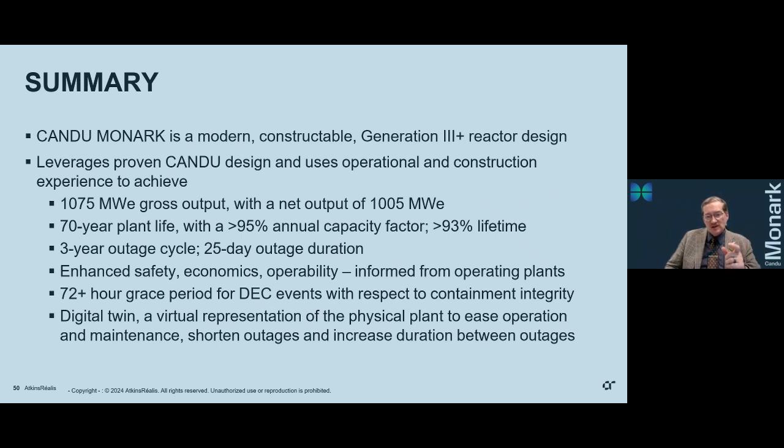So that doesn't mean that there's not an advantage in on-power fueling. It means you have to work it in the design. You need to make sure you can do the on-power maintenance on everything without shutting down. You need to make it so that you don't have to shut down as much as possible, right? If you don't have to shut down to fuel, get rid of everything else that makes you shut down as far as you can. And that's what we're doing in CANDU Monark.